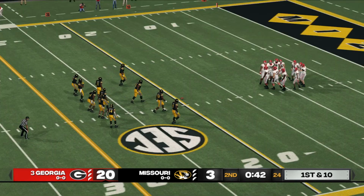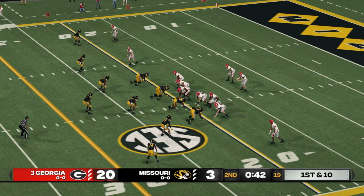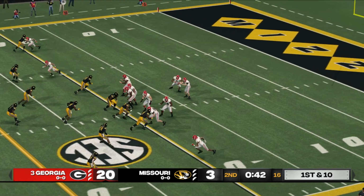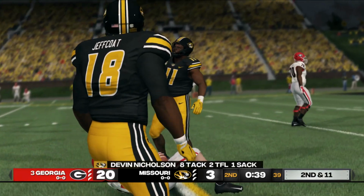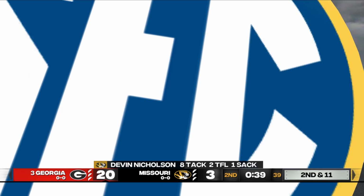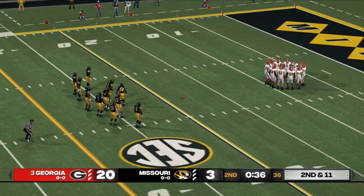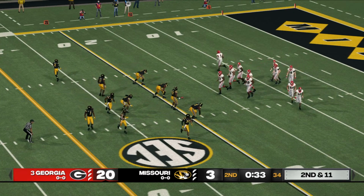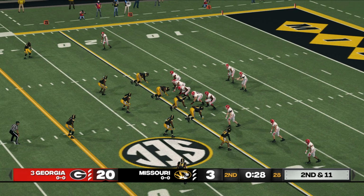They ran the ball very well on their last drive, and it resulted in 6. Gets the ball here and brought down in the backfield. We've got a 2nd and 11. Ball on the 18-yard line. Red, 68. Check. Eagle. Hot.